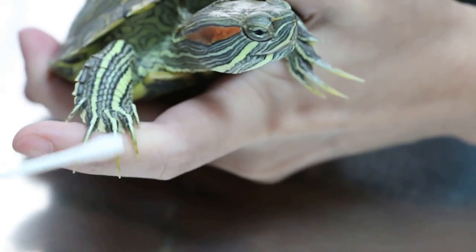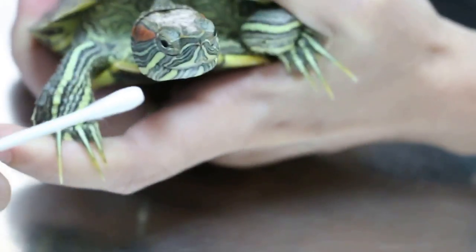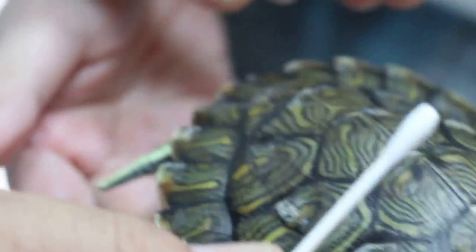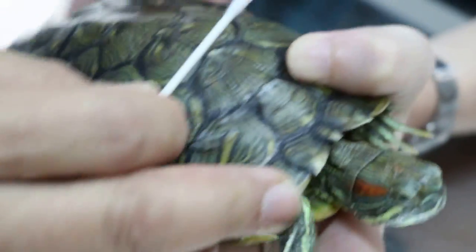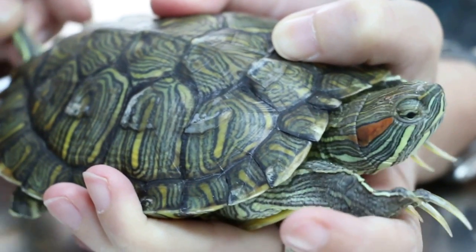So how do you know this is a male or female? The nail is long, the claw. And the tail is fat and thick compared to the female. Normally we also see the cloaca, the opening there.